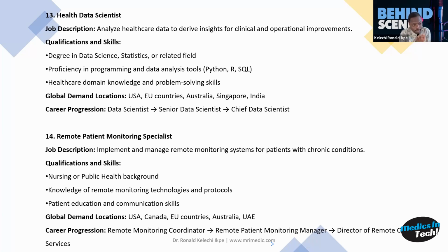Nowadays, I mentioned earlier about remote monitoring of patients. You need people to implement some of these software or solutions for people who have chronic conditions. Again, having a healthcare background is usually very key. Then you need to understand what some of the tools are that people are using to monitor people, or remote monitoring technologies, and what guidelines are available. And you need a lot of patient education and very good communication skills. And these are some of the important career progression pathways in that particular role.